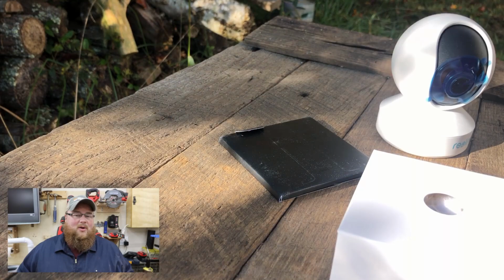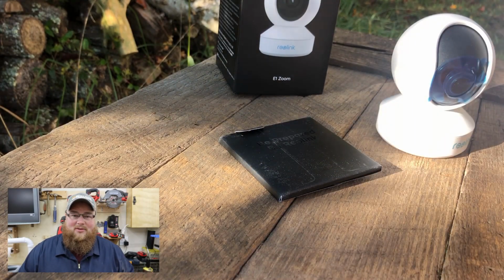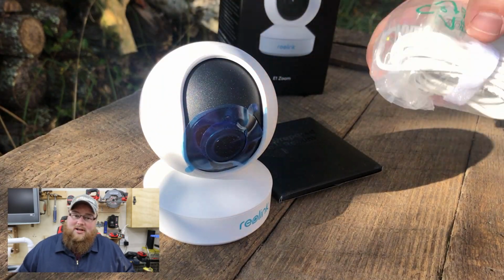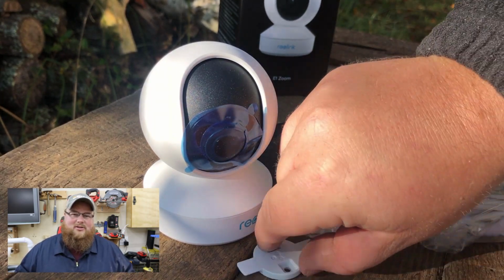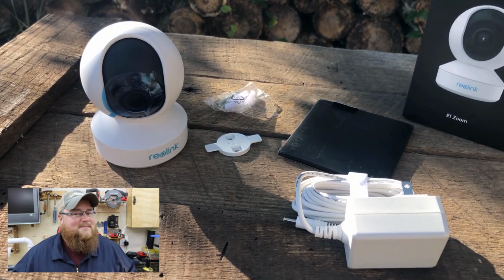We'll go and get the low-hanging fruit knocked down first and out of the way. Reason number 1, security. Yeah, I know it's pretty novel. You want a security camera to give you security in your shop. But hey, that's a reason.